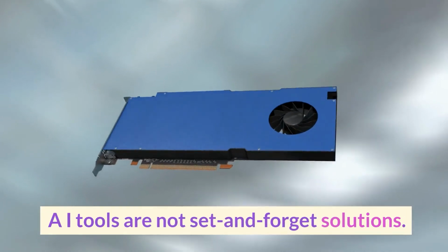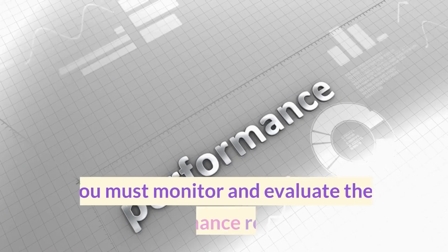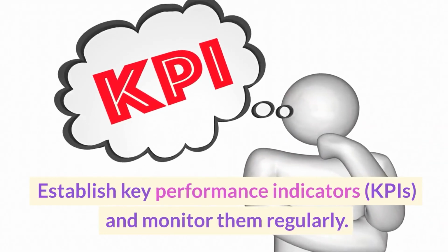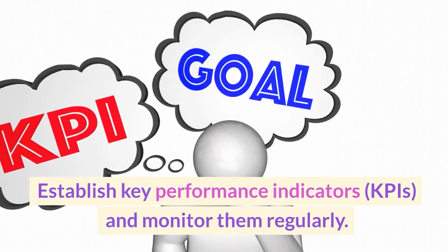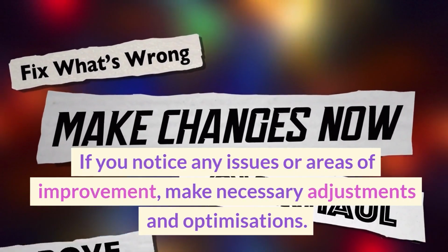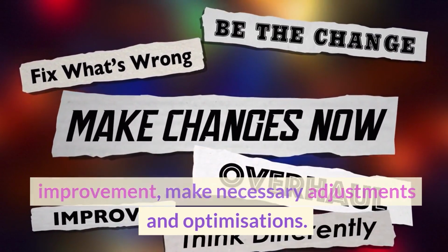7. Monitor and evaluate performance. AI tools are not set-and-forget solutions. You must monitor and evaluate their performance regularly. Establish key performance indicators, KPIs, and monitor them regularly. If you notice any issues or areas of improvement, make necessary adjustments and optimizations.